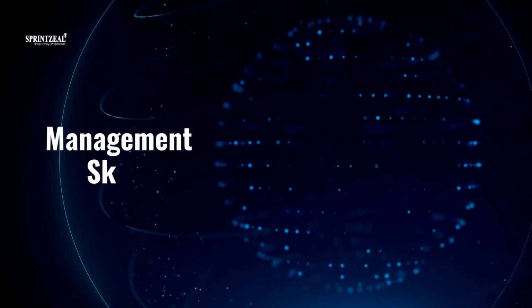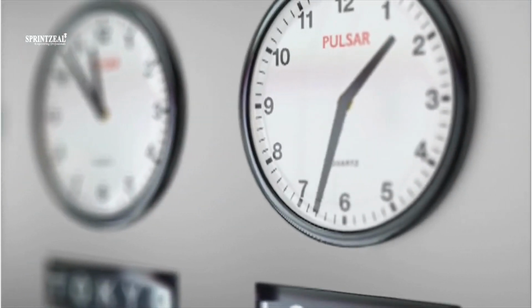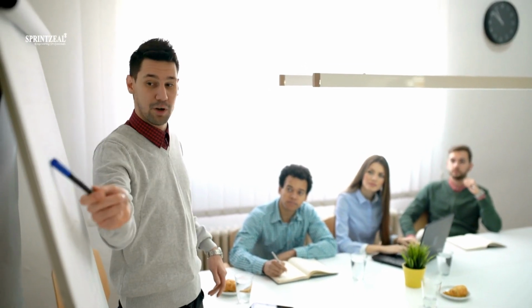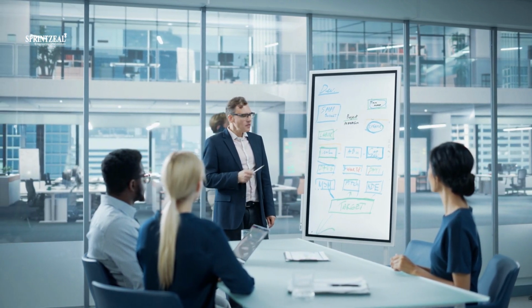Number 2, Management Skills. Capability to handle resources, timelines, and control processes in the business. As you have already figured out, a program manager's job is all about management. Stakeholder management, resource management, time management, and management of human resources are all essential program management skills.